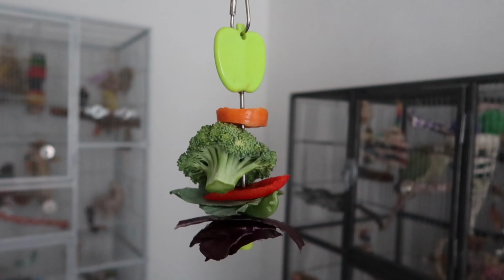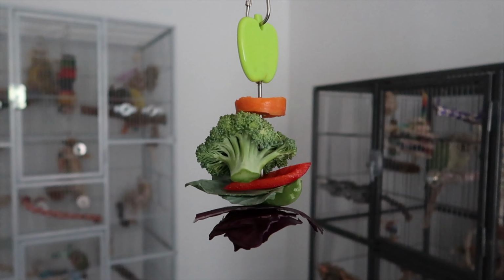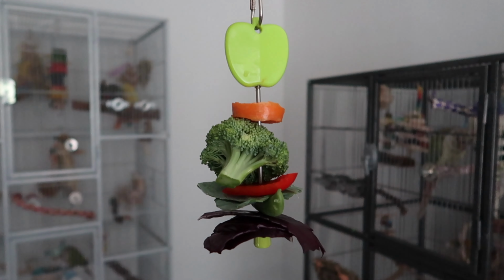And it's as simple as providing a parrot-safe kebab skewer, not grilled or anything. Put some fresh veggies on there, maybe some fruit if you want to try it, and let them peck at it and enjoy it. Our boys absolutely love it. They love chewing cucumber off there, lettuce leaves. We put carrot on there for them sometimes, peppers, and they will destroy it.